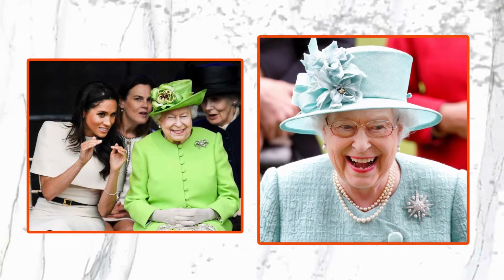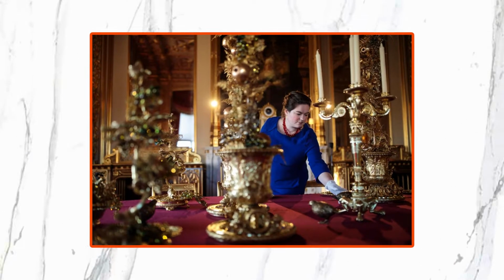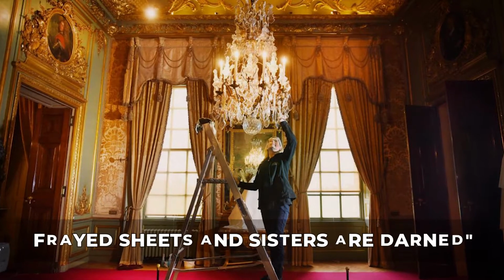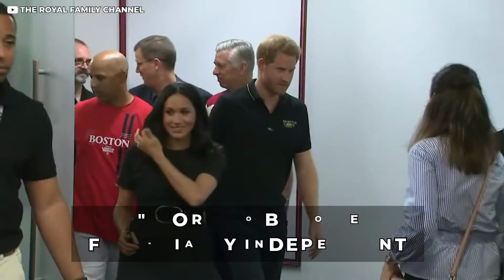Moreover, when it comes to spending, the Sunday Times has reported that Her Majesty is notoriously frugal. In the case of Buckingham Palace housekeeping, newspapers are shredded for horse bedding, parcel string is reused, frayed sheets and pillowcases are darned.